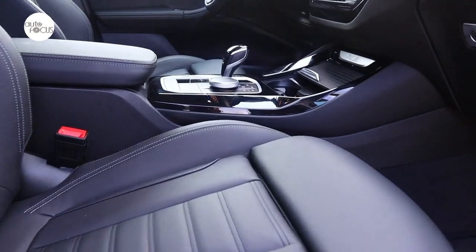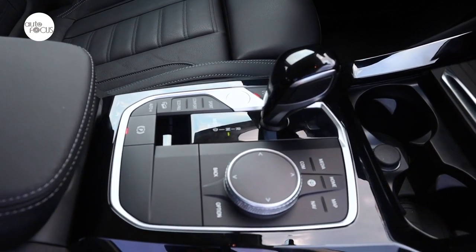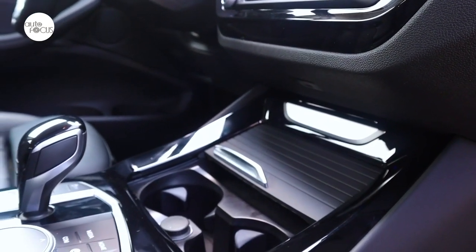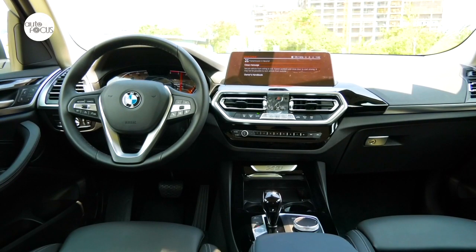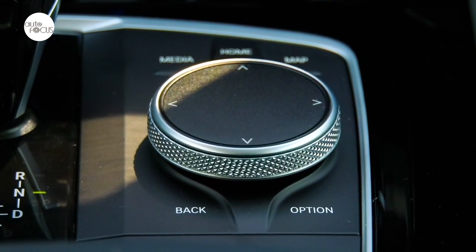BMW has integrated much of the entertainment, communication, and information ecosystems in the X3. The BMW Live Cockpit Plus system in the X3 runs on BMW Operating System 7 that features BMW Intelligent Voice Control, connected music, and wireless smartphone integration with access to either Apple CarPlay or Android Auto. Some of these functions can also be controlled using the iDrive Touch controller found on the center console.